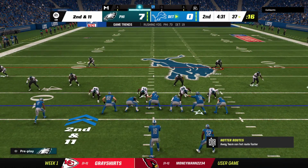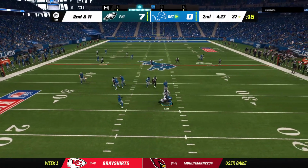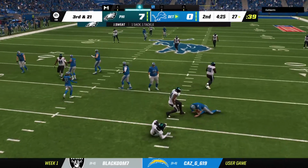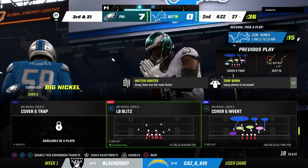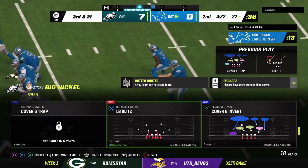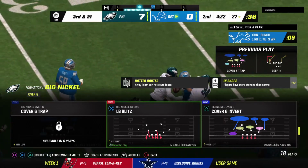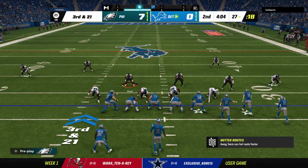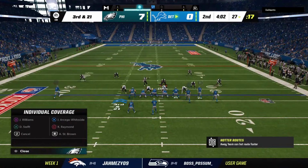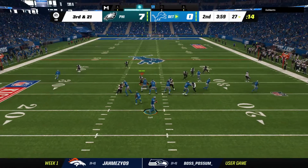On 2nd and 11 now. Goff. And he can't find anywhere to go with it. And he goes down. They'll wind up losing 10 on the sack. And it'll lead to a 3rd and long. Okay, I'm not sure you could actually draw up a better pass rush than that one right there. Nowhere to go outside. He had to keep backing up and backing up and backing up. Eventually dropped for a huge loss.